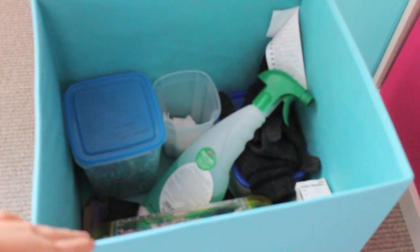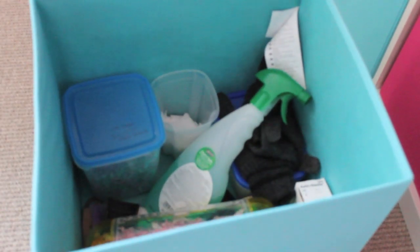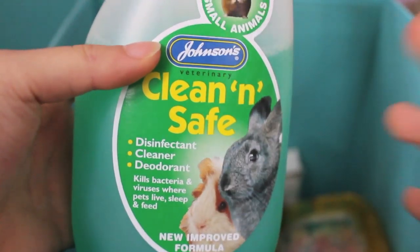Here's an overview of what's in this box. This is mainly healthcare and travel places. I normally have my travel carrier in there as well, but it's downstairs at the moment. I also have some bedding, and let's just go through it. Okay, so first of all, in this box we have the Clean and Safe Johnson's disinfectant.